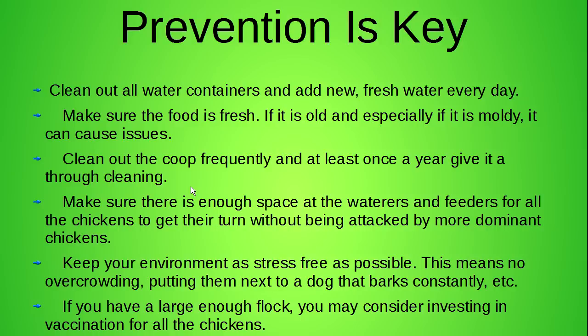Make sure there is enough space at the waterers and feeders for all the chickens to get their turn without being attacked by more dominant chickens. If they don't have enough space, the more dominant chickens will peck at the less dominant ones and cause injuries, which could cause infection and disease.